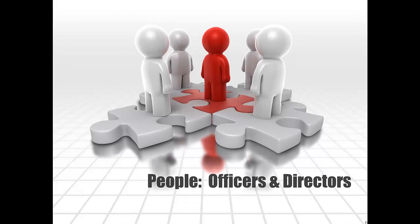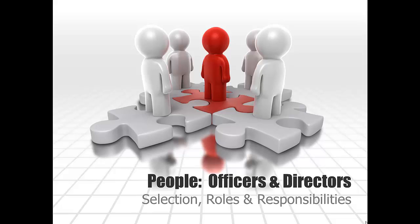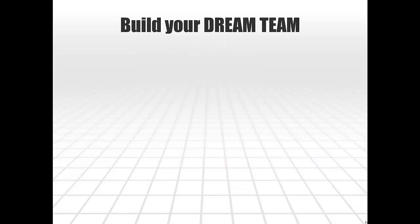Welcome to Module 2, Lesson 1, Officers and Directors. In the first module, we worked on the foundation of your organization, the mission, vision, and values. Module 2 is all about the people and the positions you will need to fill to apply for tax exemption and to run a successful organization.